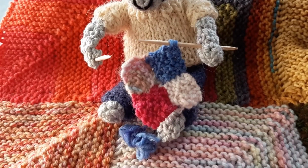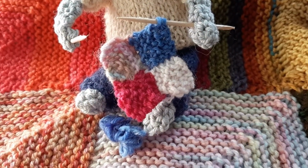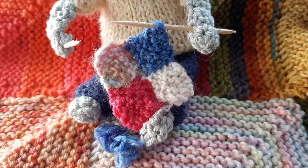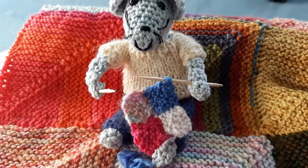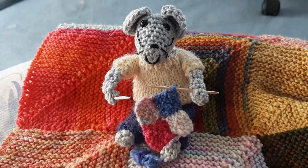So I don't know, he's an even slower knitter than me, so I'm not sure how fast that's going to grow. Might just be a lap blanket, mightn't it? Yeah. Okay. So there we go. That's that.